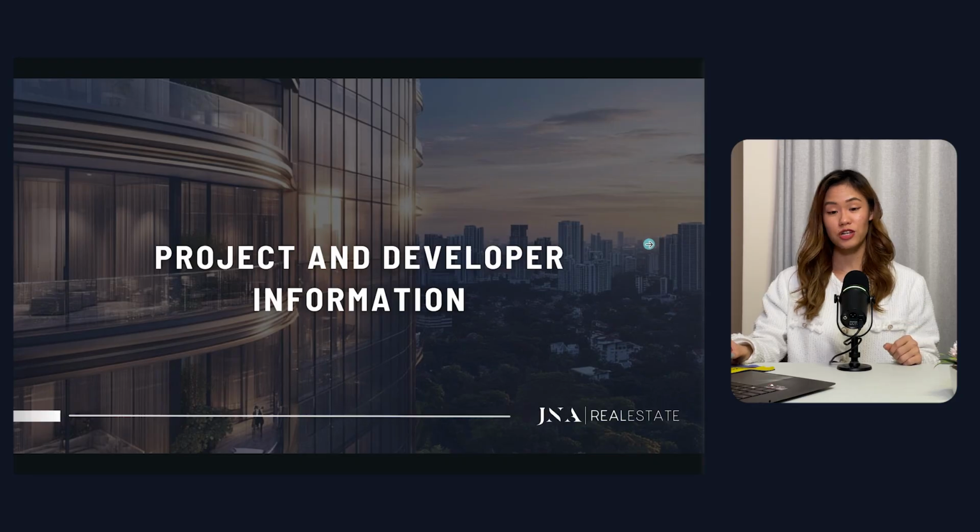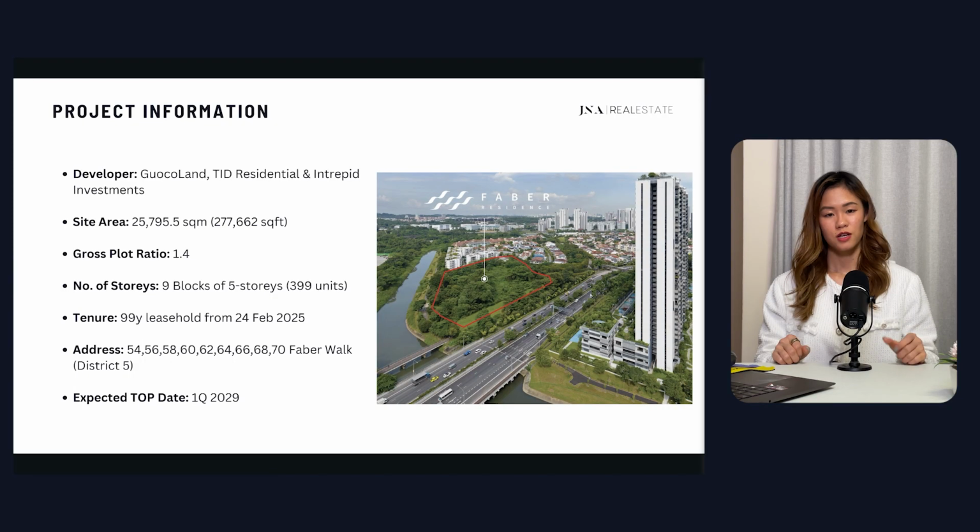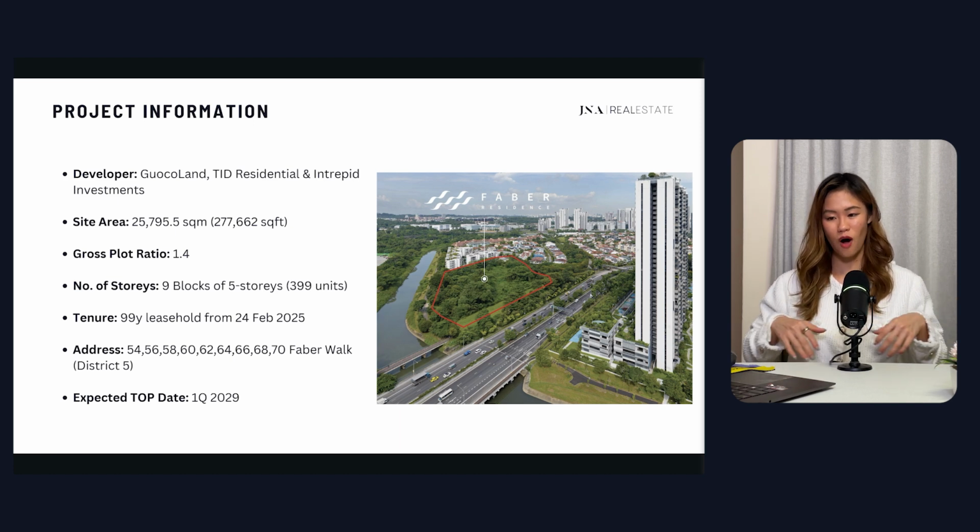Let's get on with the project as well as its developer information. This development, Faber Residence, is a joint development between Guaco Land, TID Residential, and Intrepid Investments. Its site area spans 277,662 square feet, meaning it's quite expansive, but it's quite low density.